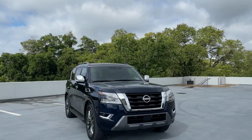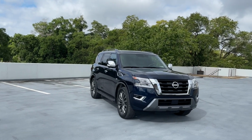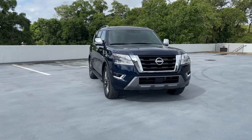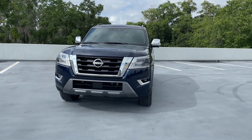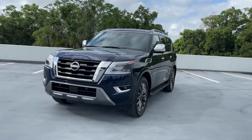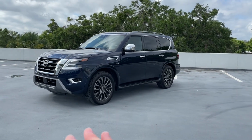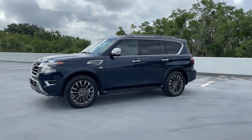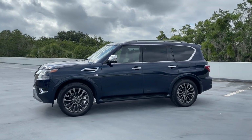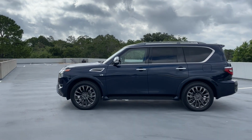All right, so that was the 2022 Nissan Armada. Now that the Sequoia has been completely redone, this is now the oldest vehicle in the full-size segment. It is, fortunately for Nissan, the cheapest. So if you are looking for just a bare bones full-sizer that can tow your boat, the Armada is still a pretty good option, starting at under $50,000, $10,000 less than the new Sequoia.